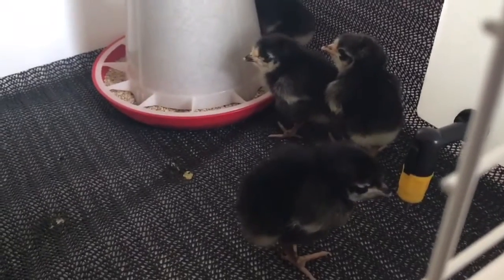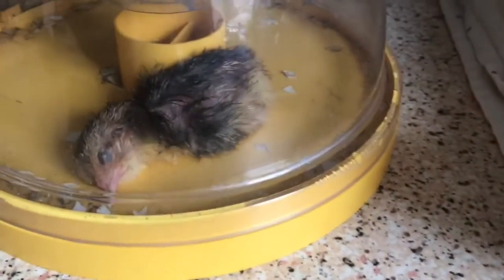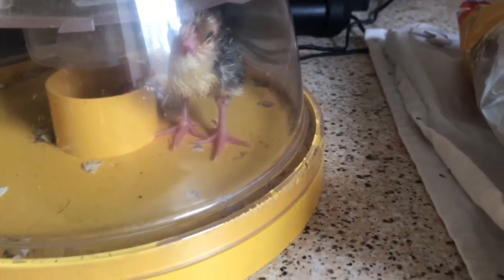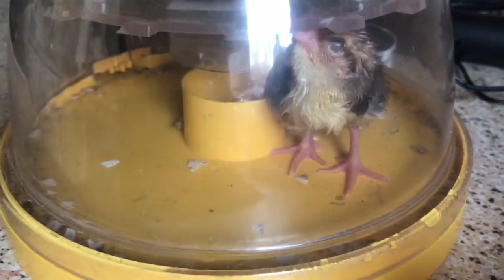Yeah. So there they are. There's 4. They found the water and they found the food. And one did hatch early hours of this morning, so the last one did hatch. So there will be 5. And it's still a little bit wet. These are all drinking and eating.